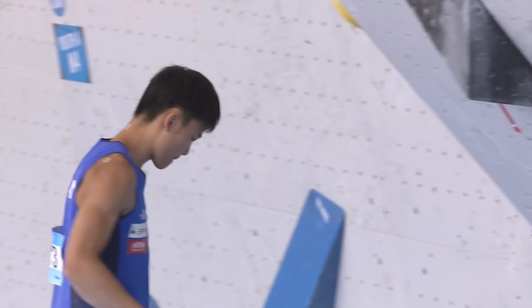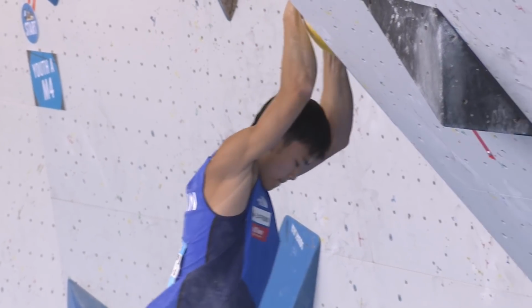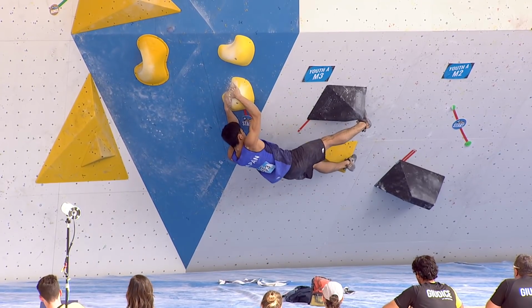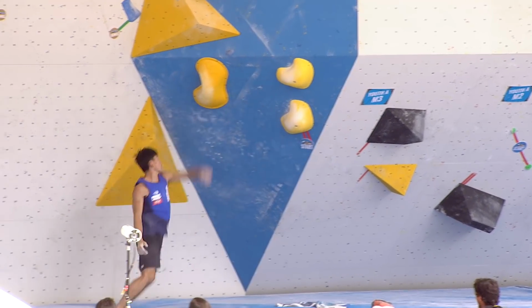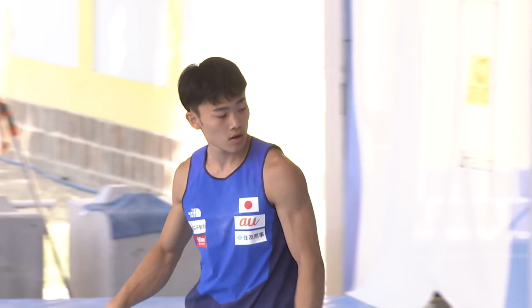Kinesio tape, strapping, guys bringing out fans, liquid chalk, bags, pairs of shoes. A lot of shenanigans on the mat these days. I thought bouldering was supposed to be simple. A pair of shoes and a chalk bag and away you go. Seemingly not anymore.